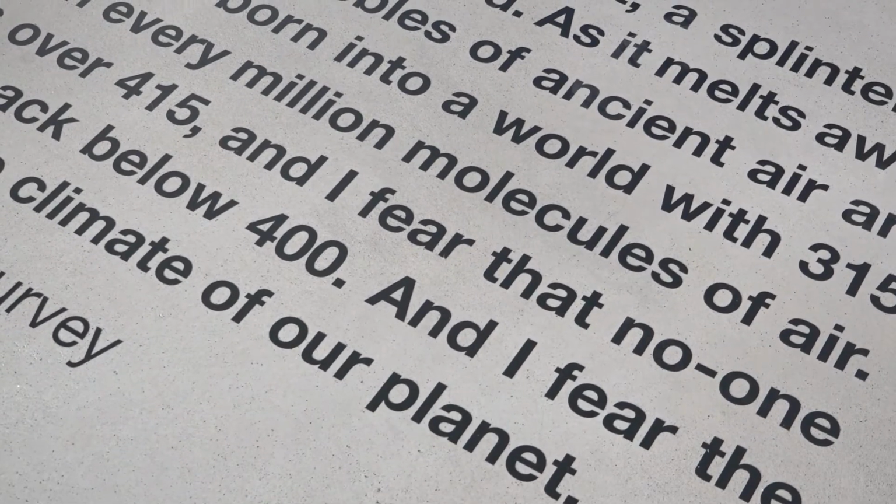So the exhibition has an ambient soundtrack. It consists of two things. And the first thing is based on a piece by Maurice Ravel called Gaspard de la Nuit. And Gaspard de la Nuit is a guardian of treasures, and I've always thought of the British Antarctic Survey Ice Core Lab as a place of treasure.